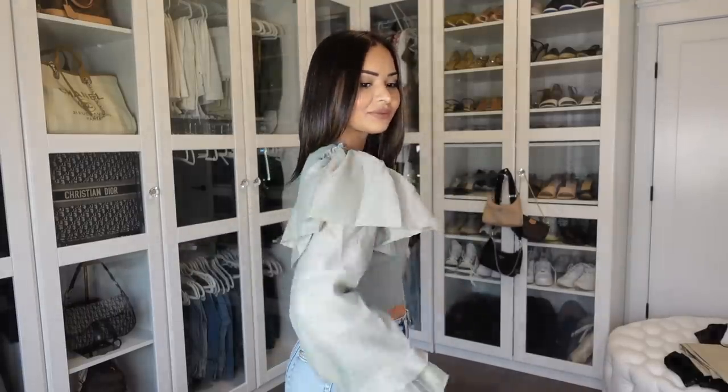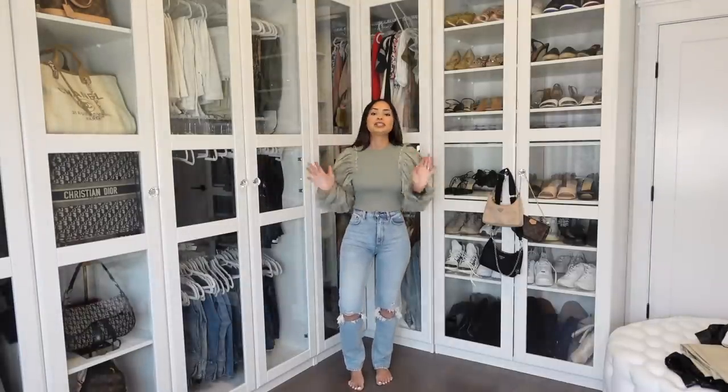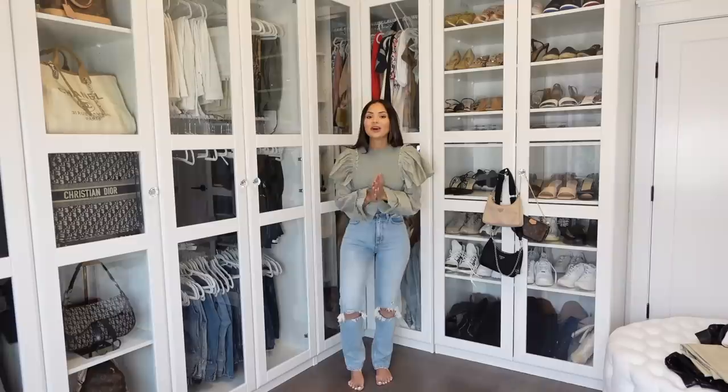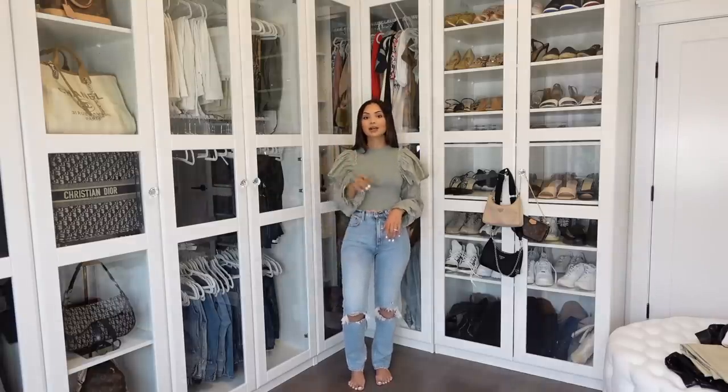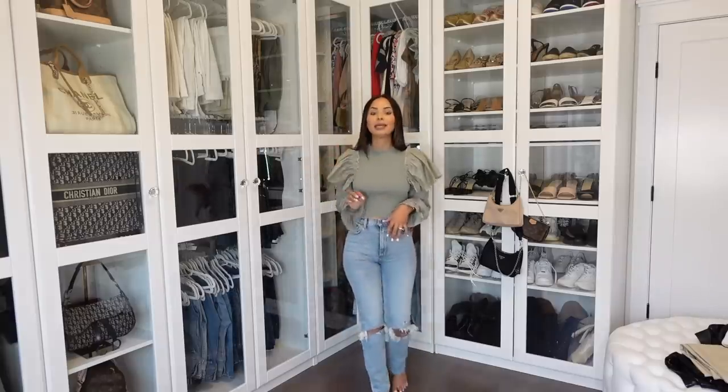This top is perfect because you can wear it with leather leggings, or you can wear it with jeans like how I'm wearing it right now. I have my high-waisted Abercrombie and Fitch jeans, which I just can't take off. They're seriously the best. I would say go true to size if you're planning to order them, if they're back in stock, because last time they sold out so quickly, but they are truly amazing.